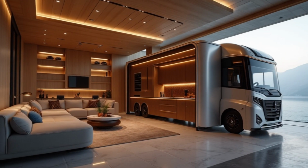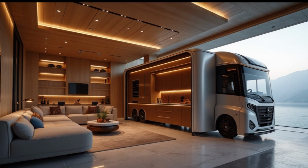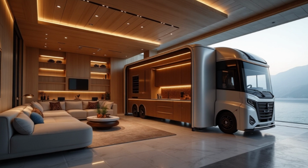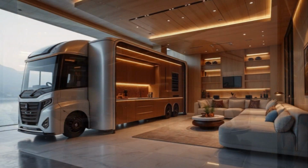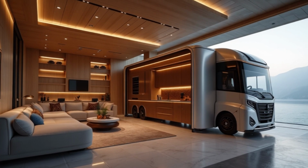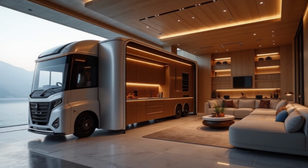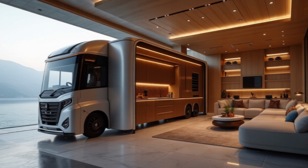Finally, at number 1, we have the ultimate rolling palace, a fully customizable double-floor motorhome equipped with retractable balconies, private bedrooms, a cinema room, and even climate-controlled zones. It's designed for long journeys without sacrificing comfort, essentially turning the open road into a 5-star luxury suite.